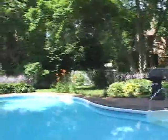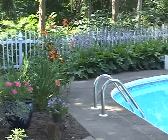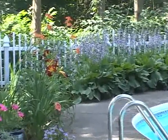And I'm also standing here looking across your swimming pool at the most amazing display of hostas. How long ago were those planted? Well, they were here in another spot, and then bit by bit, I just kept transplanting them, you know, and they multiply beautifully. And I just think they like it where they are, and so they're very contented.